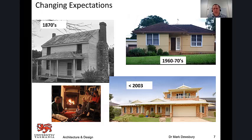So whether we were living in an 1870s, 1960s, or a 2003 house, in most parts of Australia, there's a very, very, very high chance that those houses have no insulation and are extremely leaky. So I might as well be living in the 1870s house rather than the 2003 house, because it's probably going to be very similar in terms of its interior environment.